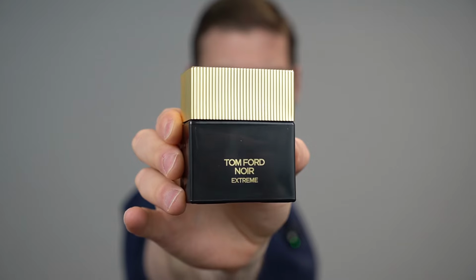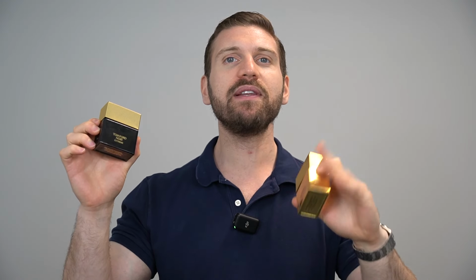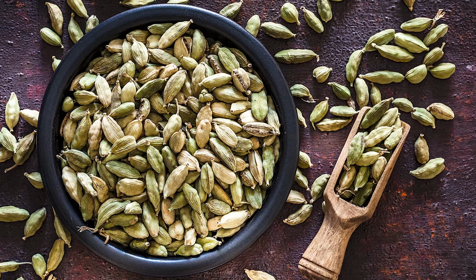Without any further ado, let's get into this review. So Tom Ford Noir Extreme Parfum is a flanker of Tom Ford Noir Extreme Eau de Parfum. This is more of a spicy, oriental, sweet fragrance with a combination of nutmeg and cardamom with an underlying sweetness coming from vanilla. To me, this is more of an oriental gourmand fragrance.